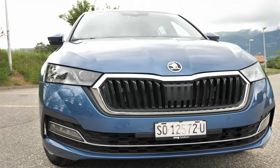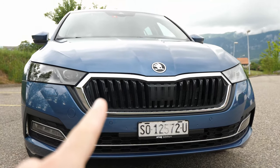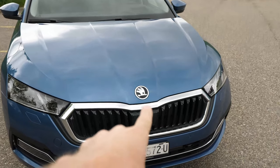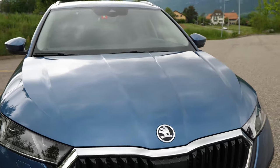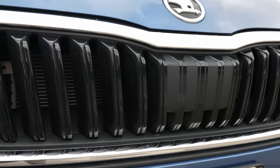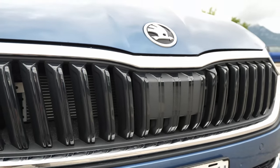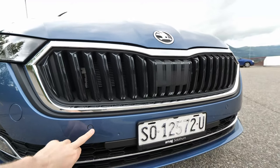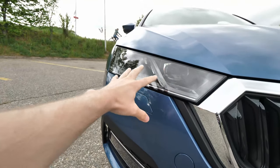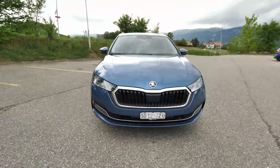And also the front design is beautiful. We have some chrome design, some air intakes down there. Then we have the grille. It's not so different from the previous version, and also the Skoda logo in the middle, and some chrome design around the grille. The grille is glossy black plastic, and right here we have the radar for adaptive cruise control, emergency brake, and all those safety features. As I told you, here we have the parking sensors on the side, the wipers for the headlamps, and other than that, I think this is the front of the car.